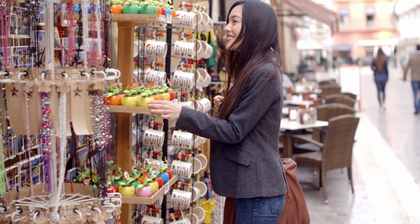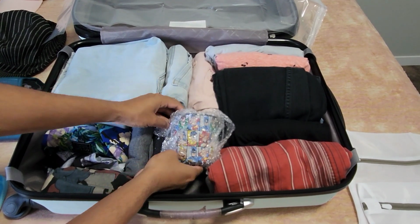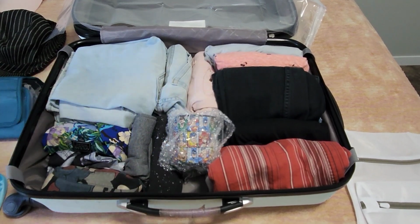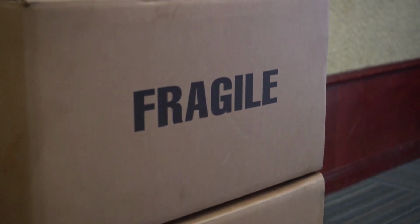If you are carrying gifts or souvenirs, it's recommended to pack them in your checked baggage to avoid any potential issues during security checks. Liquids and fragile items should be packed securely to prevent damage.